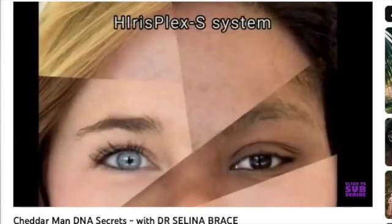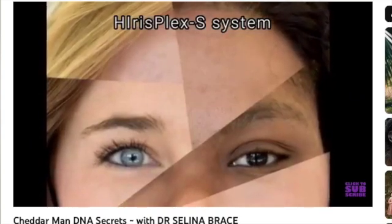But what's interesting is, whilst there are many, many SNPs associated with skin pigmentation, the most recent studies are indicating that only a few of these SNPs, only a few of these variations, seem to be responsible for the largest effects in skin pigmentation, the largest differences, and that these SNPs are shown as signals of selection in populations through time. So with this kind of background in mind, we can go back to Cheddar Man and explain exactly what we did there. So what we did is to apply a specific tool called the HIrisPlex-S system.